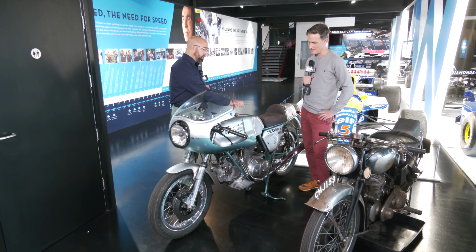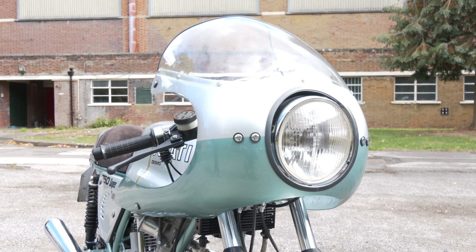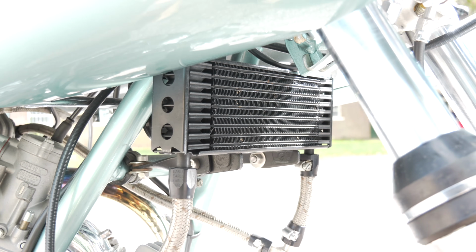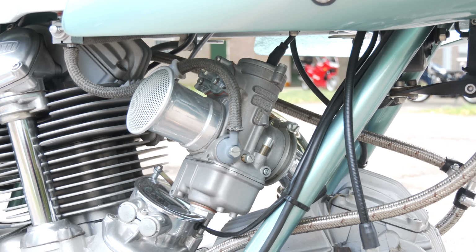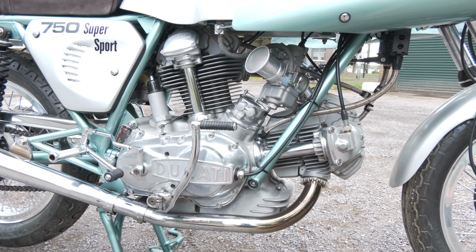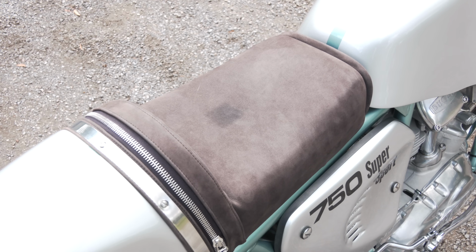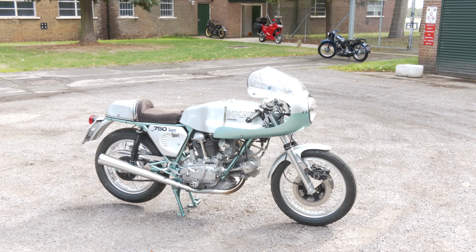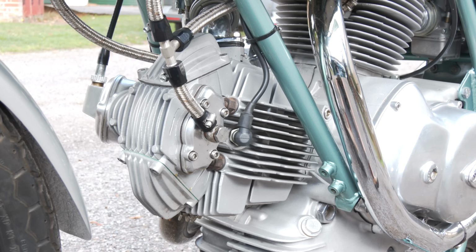Original fiberglass tank. He's been very careful not to use it for risk of damaging it; it's not lined, but it's original as it would have left the factory. Absolutely. But he has had it running with a slave tank fitted to it. Otherwise, there are a few minor things, like the seat should be in leather rather than suede, but nothing too dramatic or difficult to change. And overall, very, very nice.